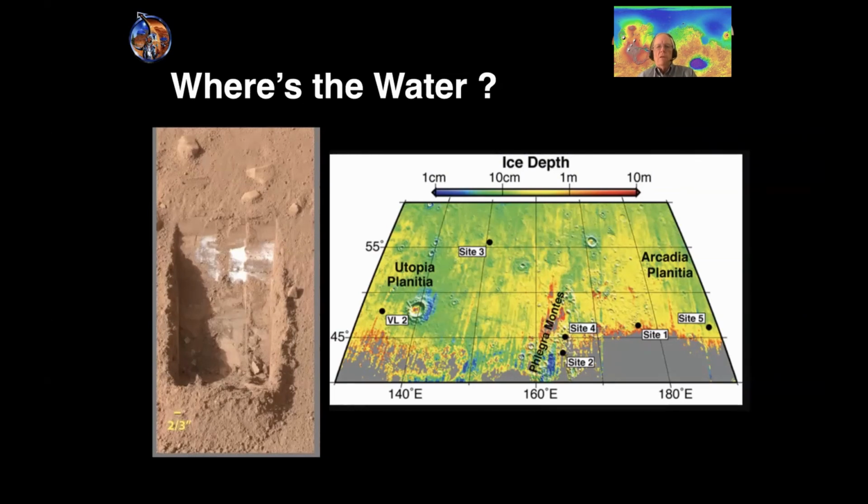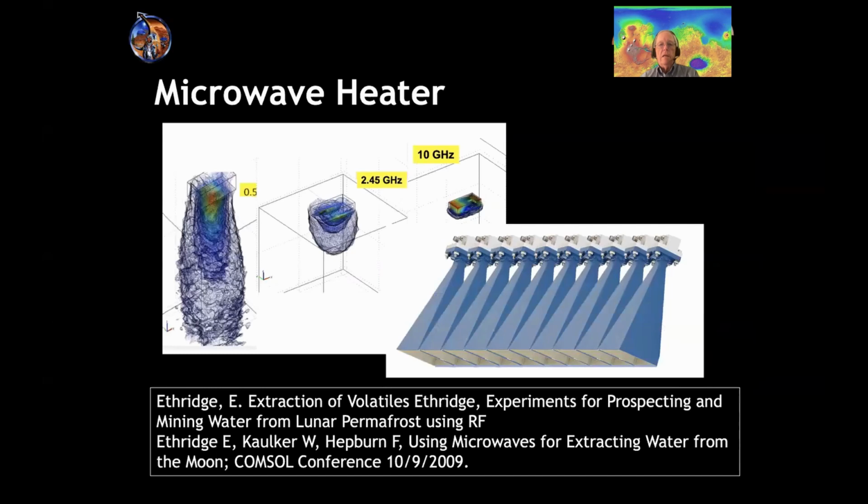The diagram on the right is an estimated ice depth map, and the green, the bluish green, that range, that's ice that's estimated to be 5 to 10 or 15 centimeters below the surface, and that's accessible without a lot of pain. Now, you could try to dig it up, and we could put an excavating arm on that Chariot Rover, but digging up all that regolith is going to put a lot of dust in the air, and if the ice is really hard, it becomes really difficult to dig into it. My preference would be to heat it up like it was in a microwave oven and drive out the water, the water ice, as sublimated vapor, and capture it and use it in that form.